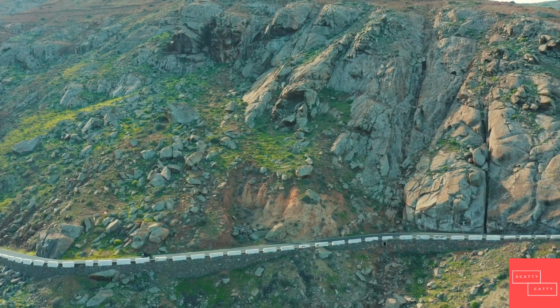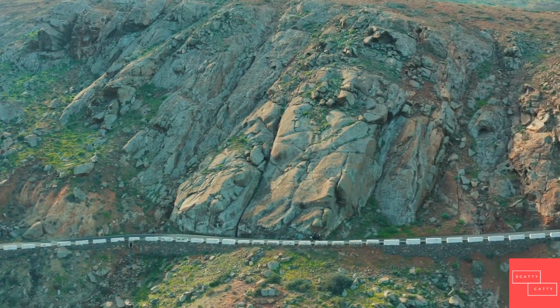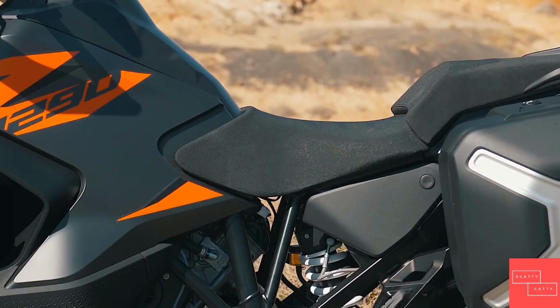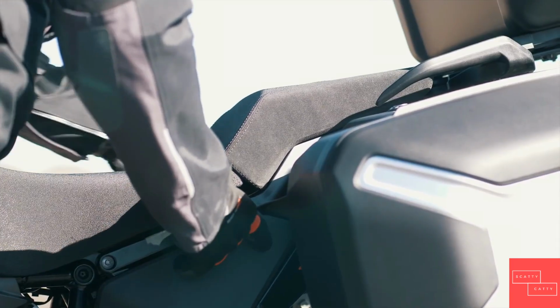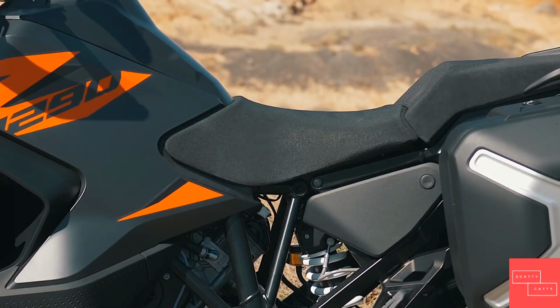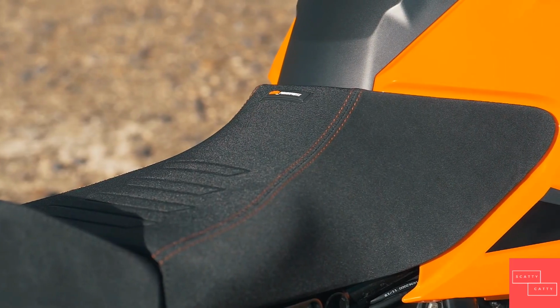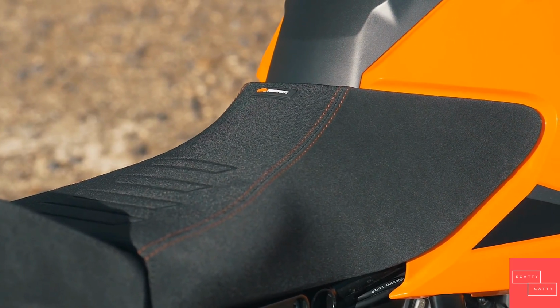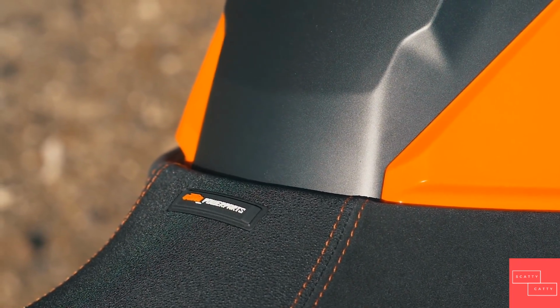Obviously we also have two standard options in terms of seat height. Currently it's in the low position, which is 849 millimeters. Then by simply removing the rear seat and adjusting it up, you can take it to 869 millimeters. We also have additional seats available through KTM PowerParts: 11 different seats, with different thicknesses, widths and densities, as well as heated seats.